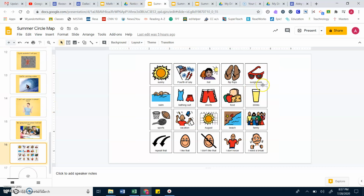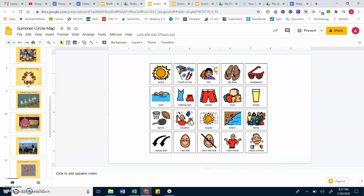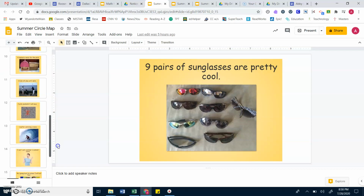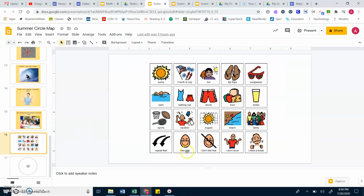Another detail in our story was sunglasses. 9 pairs of sunglasses are pretty cool. So remember, we usually wear sunglasses to keep the sun out of our eyes. And in the summer, there's a lot of sun, so you might need sunglasses. I know I like to wear sunglasses, especially when I'm outside, especially when I'm driving. So sunglasses, that was another detail in our story. Do you wear sunglasses? You could say, I like that, or I don't like that. I do wear sunglasses, so I'll say, I like that.